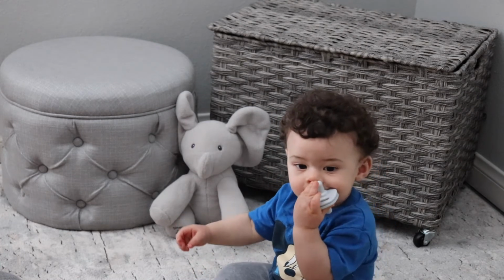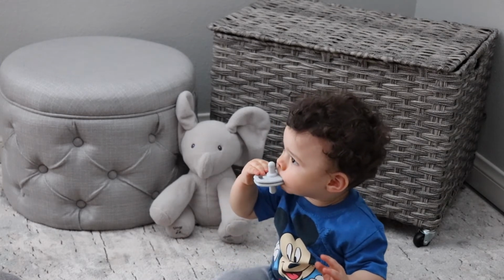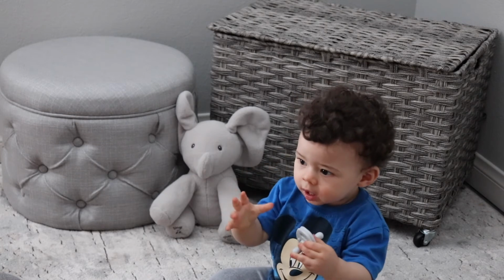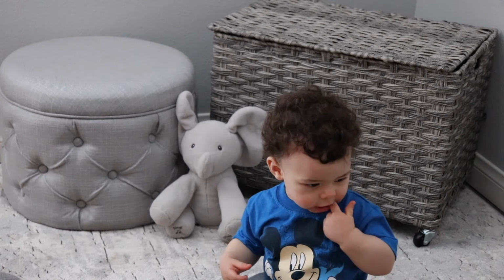We love the gray. Of course, it matches our little area downstairs here, Hugo's little downstairs play area. So we love the gray, but we love the red too. So if you guys get one, they would be super cute stocking stuffers.